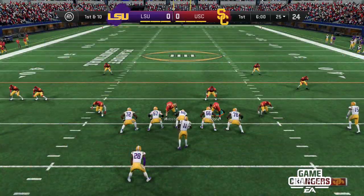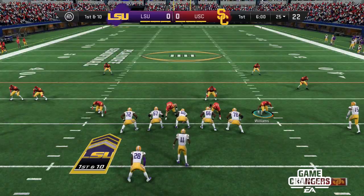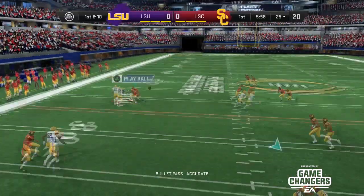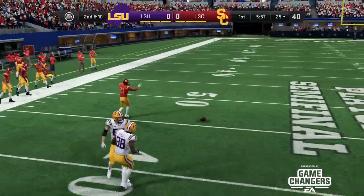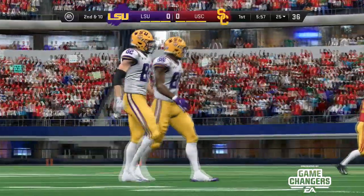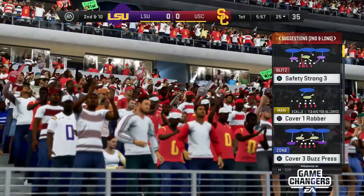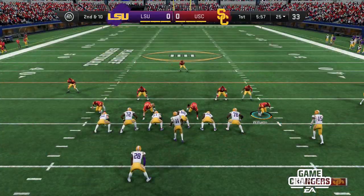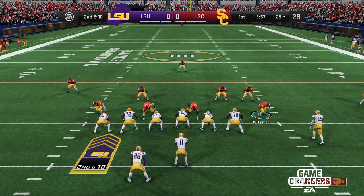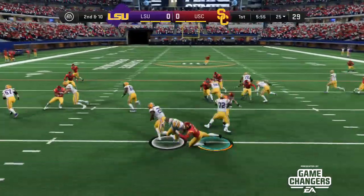1st and 10, LSU. Thomas now operating from the gun, and his first pass is incomplete. The Tigers of LSU looking for their 4th title in school history. They were champs way back in 1958 and twice in this century so far, 2003 and 2007.